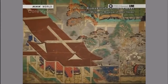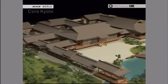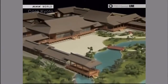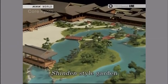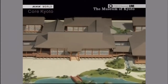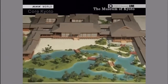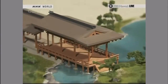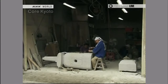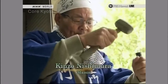When dynastic culture flourished, they were special spaces where the aristocracy held events and gaily boated on the ponds. In the 10th century, the Heian nobility created gardens that were considered integral parts of their main residences. A brilliant white sand beach and a pond extended before the Shinden, or palace-style residences, where ceremonies were held. The aristocracy in the foothills of Mount Hiei in Kyoto's northeast. Kinzo Nishimura, age 76, is the fourth generation proprietor.